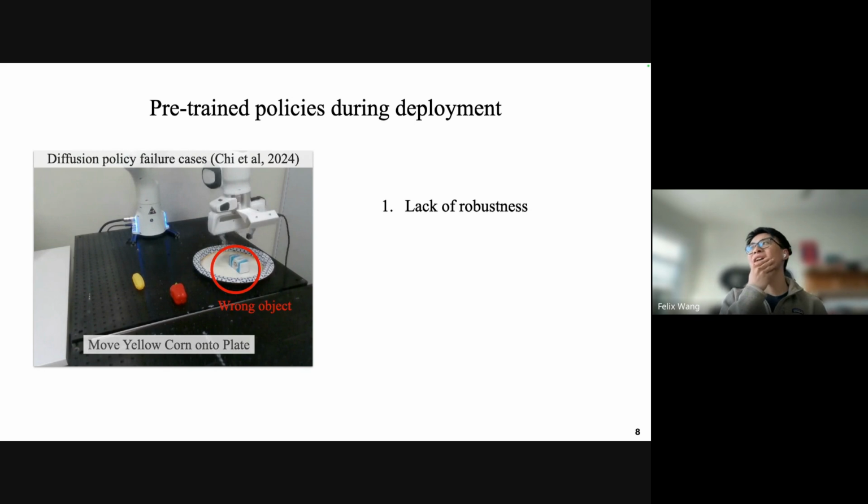So what we see here is that a lot of pre-trained policies on their own, even without human interaction other than the language instruction, lack robustness. That is, they don't always perform the task we wanted them to perform. Additionally, when the policy is making mistakes, there are no easy ways for humans to quickly adjust or steer the policy so that you can actually correct the mistakes online.